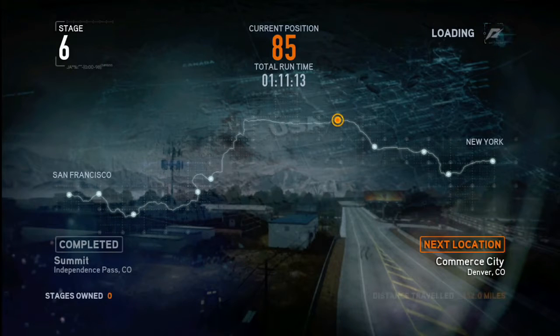We've been going for 1 hour and 11 minutes total, like, in actual driving. The recordings themselves, though, have been, like, an hour and 40. That's how long the loading times are for this. But it's not extreme in any way.